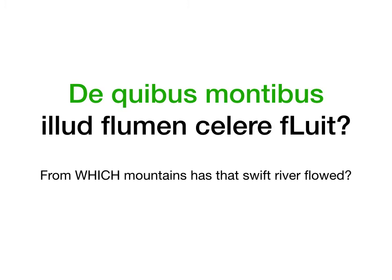But it is hard because of the first three words, from which mountains, but then we can't say from which mountains, subject verb. No, we need to build up to it. Has or have is the go-to helping verb for a perfect tense verb. So that's what we're going to bust out here: the has, that subject, swift river, flowed. And the river is swift, celeris.